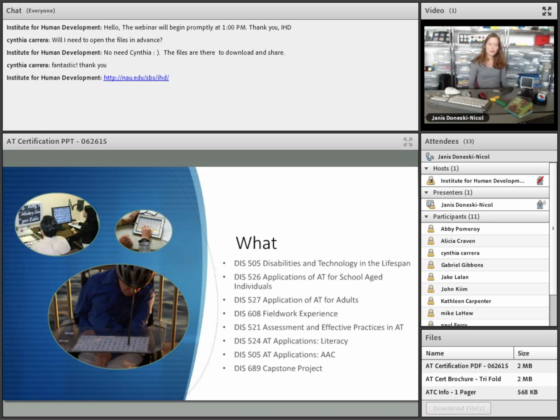The broad course is followed by either DIS 526 or DIS 527. The difference in those two courses is that 526 is very much focused on school age children and students up until about transition, whereas 527 is our application for adults. That class covers a wide range of environments that adults with disabilities may participate in, whether it be academics, workplace, but also considering consumers who may be in group homes and structured work settings. So we try to provide in those two classes a very applied piece in those two different types of environment, whether it's school-based or adult-based.